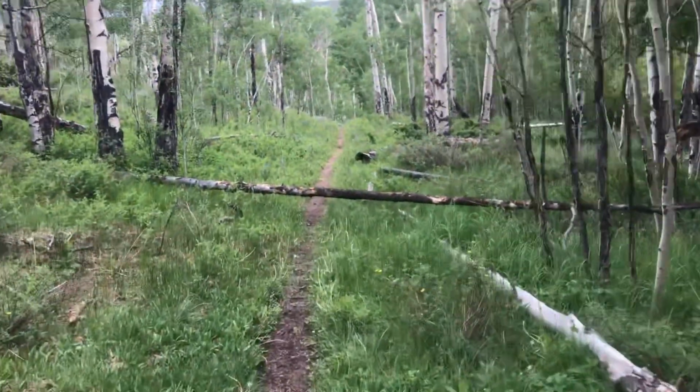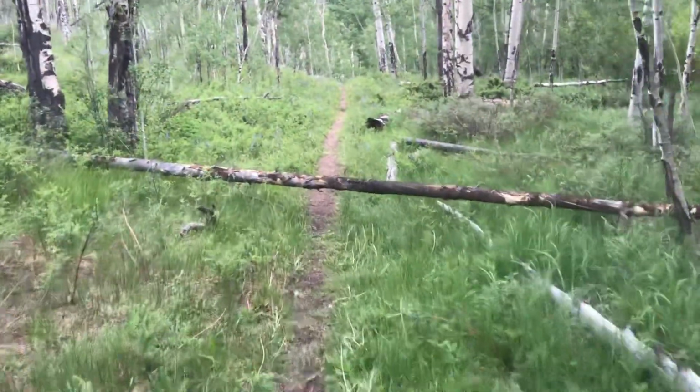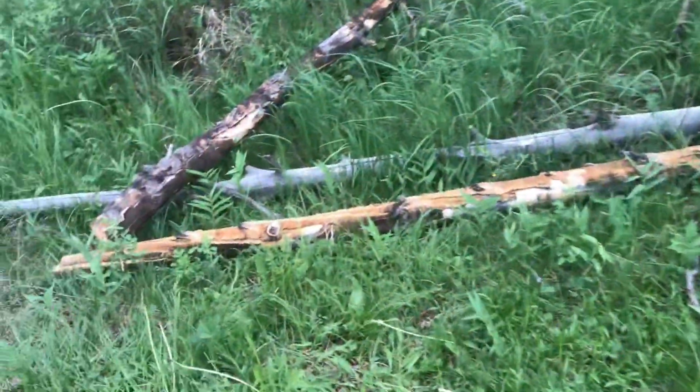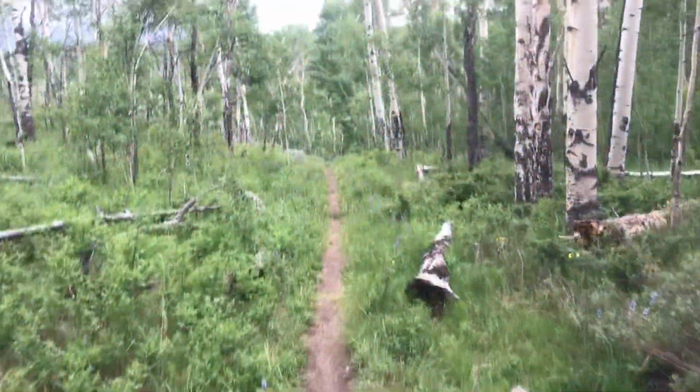Woohoo! Oh, it's been stormy. There's another blow down here. I might be able to just pick up and move this one. We'll see. Success, we chopped it. Threw it out of the way.